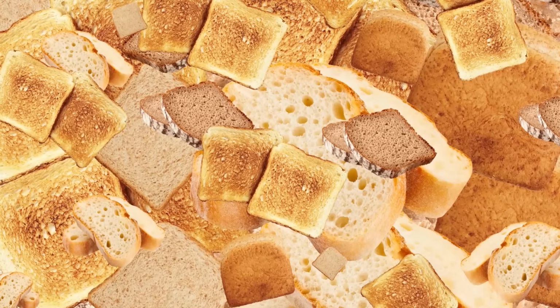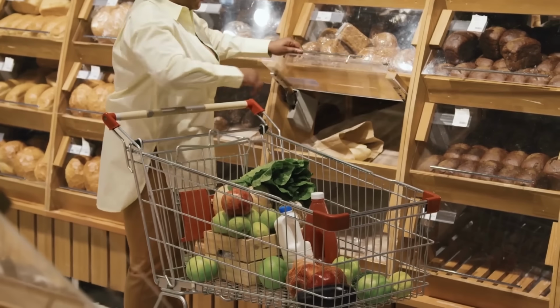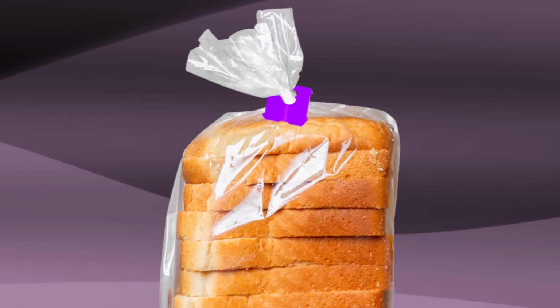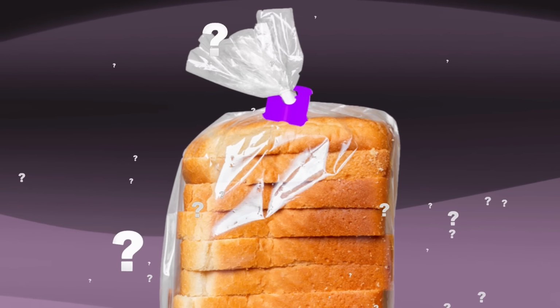That number of sandwiches requires a colossal amount of bread, so it's no surprise that a loaf of bread is a staple for almost everyone's grocery list. You've likely noticed the colorful tags that seal bread bags, but did you realize that these tags hold the secret to the sandwich of your dreams?